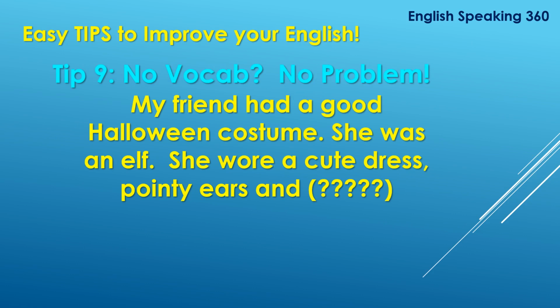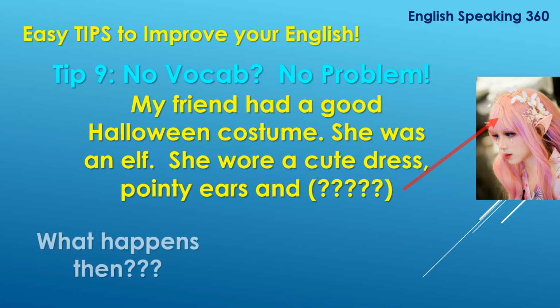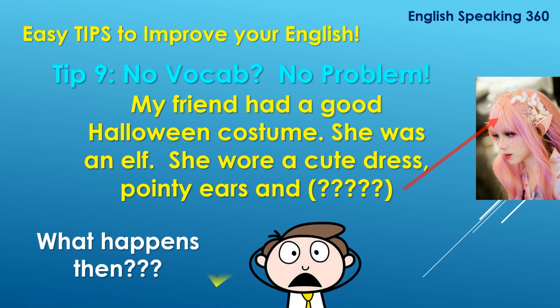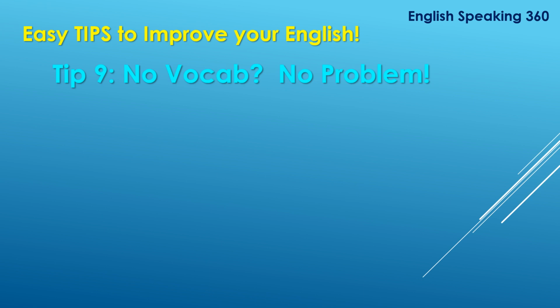My friend had a good Halloween costume. She was an elf. She wore a cute dress, pointy ears, and... This is what happens to my students. When they forget a certain word, they panic and then they become silent because they are trying to find that word. But here is the tip.